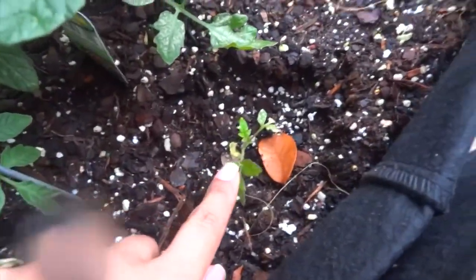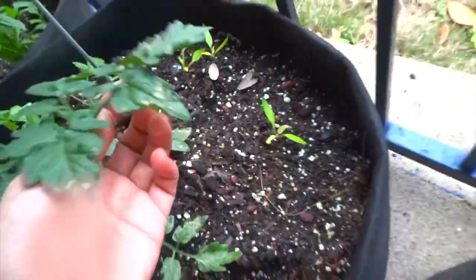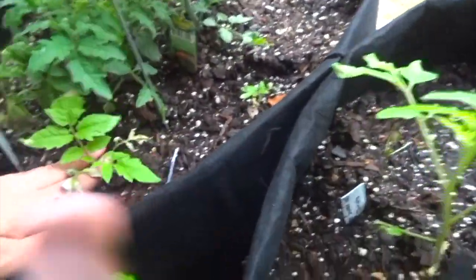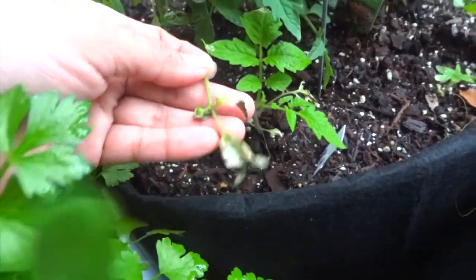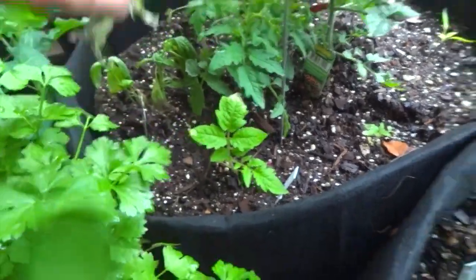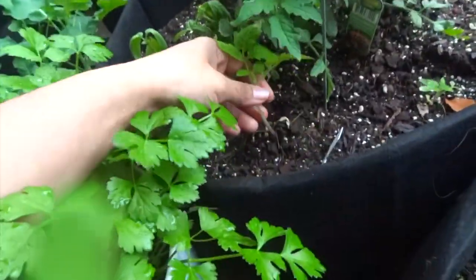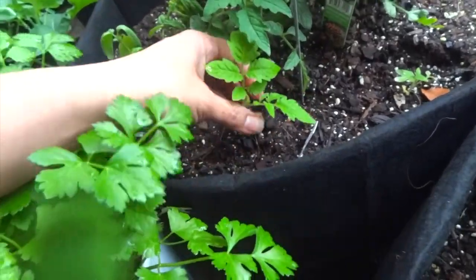There are tiny baby tomato plants that I started inside maybe a couple of weeks ago, so that's what these are. I'm popping these off because these are kind of icky. It gets some more strength in the main plant so these little suckers are not killing it off.